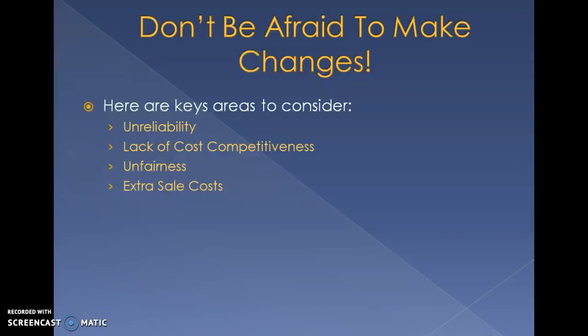Don't be afraid to make changes. Here are key areas to consider. 1. Unreliability. When a vendor's shipments start arriving consistently late, incomplete, damaged, or otherwise incorrectly, it's time to consider looking for a new one. 2. Lack of cost competitiveness. Sometimes vendors fail to change with their industries. When your vendor's rivals start coming in with bids for comparable goods that are lower than your existing supplier's, you need to investigate. Point out the issue to your existing supplier and ask for an explanation.